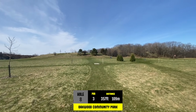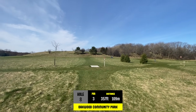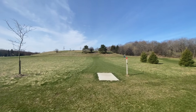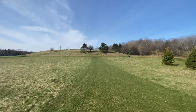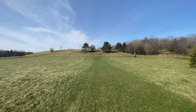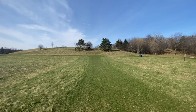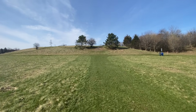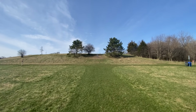Hole 8, the third farthest hole on this course, 357 feet, 109 meters. Really, it's a straight shot for about 305 feet, 310 feet. Once you get there, the hole actually starts to slant upward. The basket is in the middle of a hillside, so you are able to just throw dead straight at the basket.